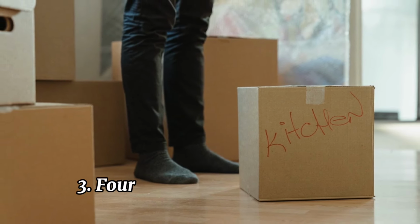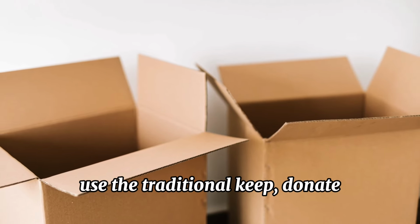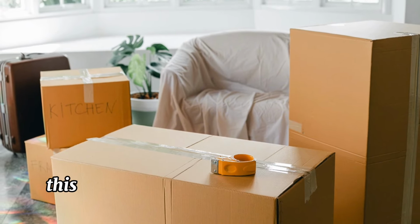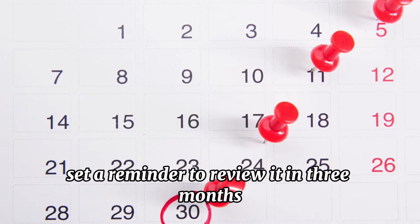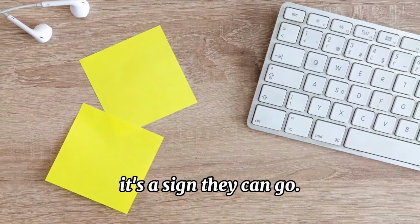3. 4-box method with a twist. Use the traditional keep, donate, sell, and trash boxes, but add a review later box. This box is for items you're unsure about. Set a reminder to review it in 3 months. If you haven't needed or missed the items by then, it's a sign they can go.